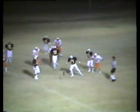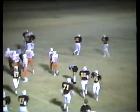The punt is off away. It's a high spiraling kick. He can't quite get it to turn over. It drops at midfield and is downed by Clemson's number 26, Gilstrap.